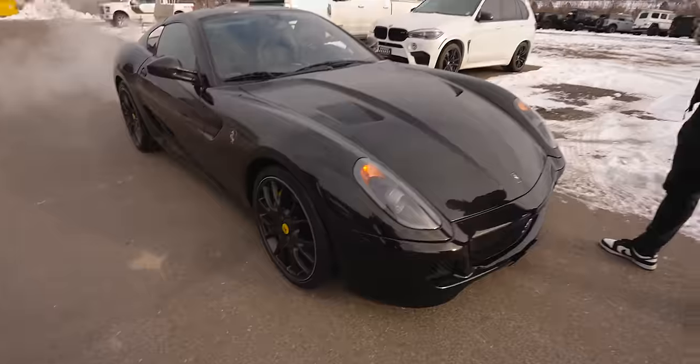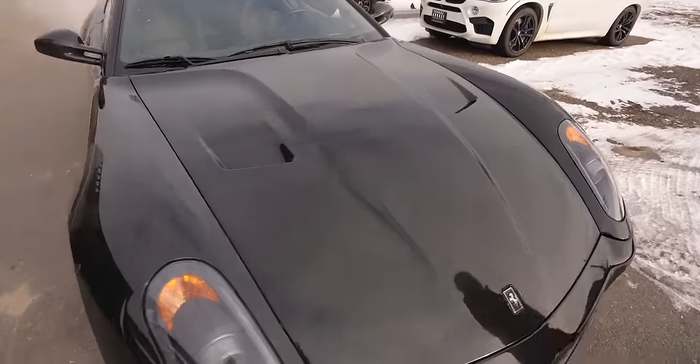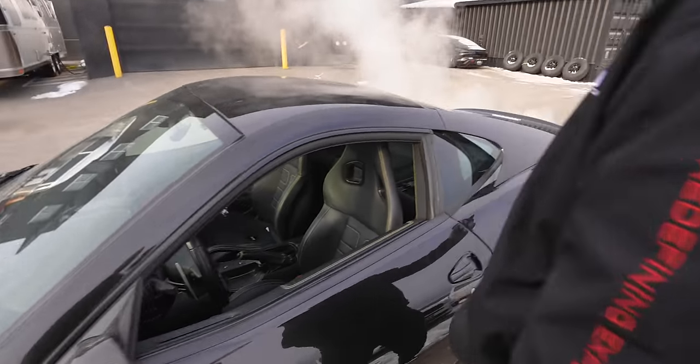But I love the way that this car sounds, all because of the engine that's mounted in the front of this thing. V12. Holy crap, my hands. I cannot feel my freaking hands. There is aftermarket exhaust. It's gotta be aftermarket. Hey, let's listen to this thing.